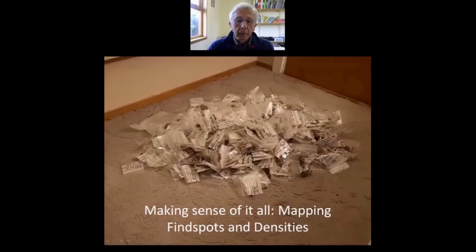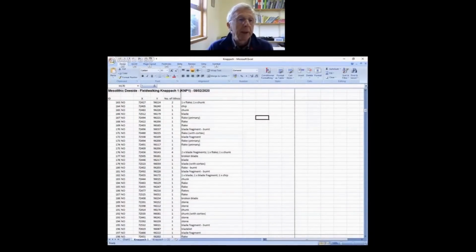Well, one of our lucky members gets to take all these bags of finds home, and they have the unenviable job of starting the first catalogue. And they do that by making a spreadsheet, something like this one. It has the bag number and the map coordinates for each bag, and how many lithics are in each bag, and an initial classification. And this is what comes to me.